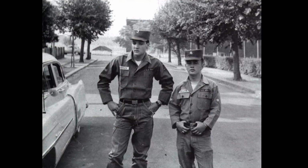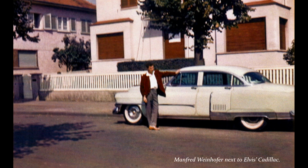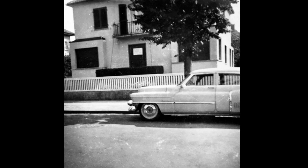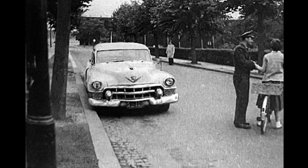Fans weren't the only ones pictured with Elvis. Fellow Army buddies also wanted a piece of him. August 1959, there are only a handful known color photos of the 1953 Cadillac. Here are 2 of those. August 19, 1959, the 1953 Cadillac parked outside Elvis' house. Elvis owned it for 9 months, which was about the same amount of time he owned his 1957 BMW 507.